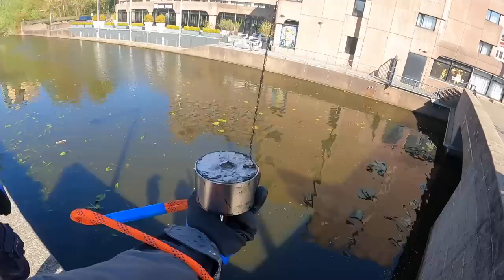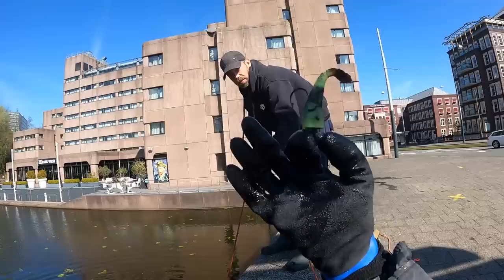Dennis just got this giant fishing hook. They're not messing around with that one, Dennis. Look at the size of that. Holy moly. Oh, look at that.